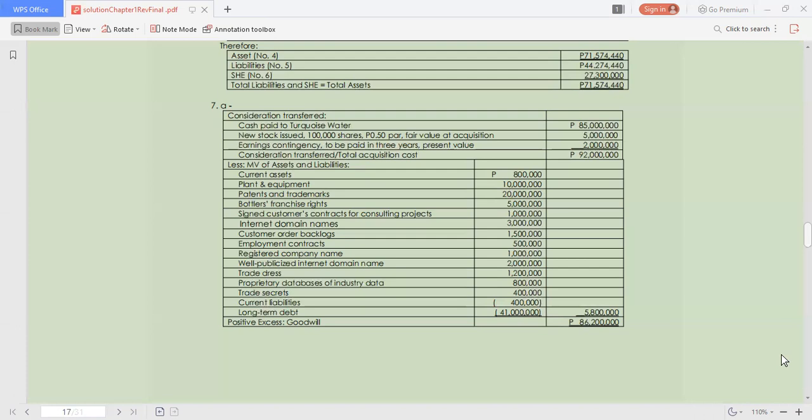Then we have employment contracts for 500,000, registered company name for 1 million, then well-publicized internet domain name for 2 million, and trade dress for 1.2 million, proprietary databases, industry data of 800,000, and we have 400,000 for trade secrets. So in other words, we have not included technically skilled workforce, expected expansion in new product lines, business from prospective customers, and potential contracts with prospective customers.